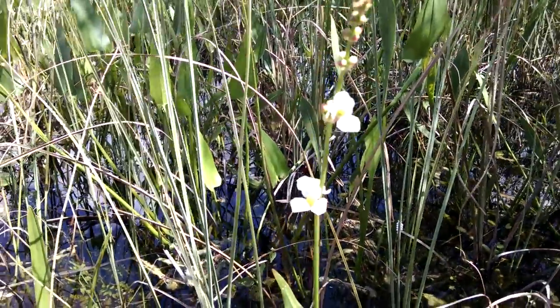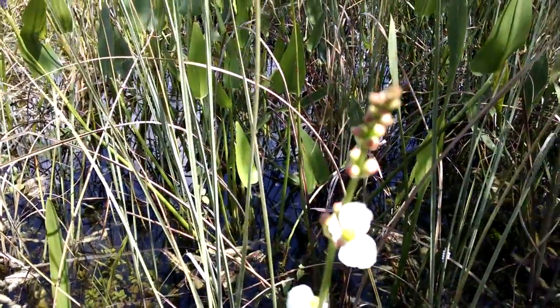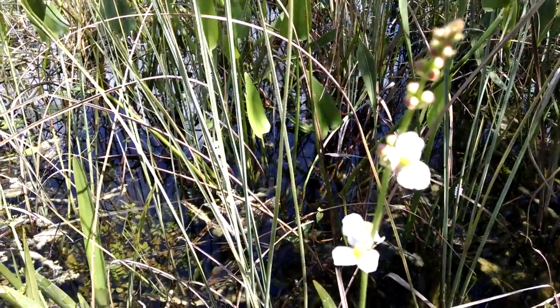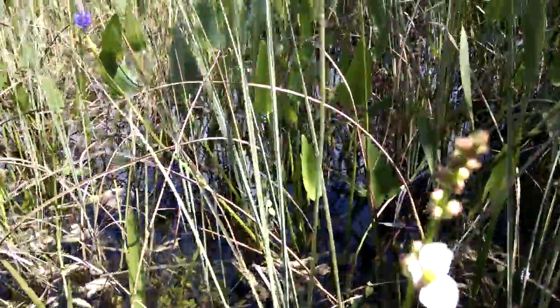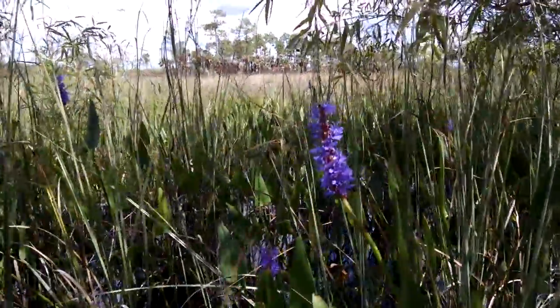Here we are looking at some swamp flowers. This looks like a bladderwort of some type, but I'd have to check the botanical guide. Here's some pickerel, purple flower, I think.